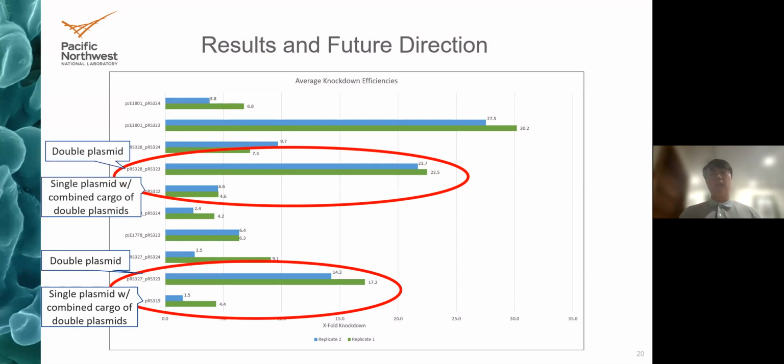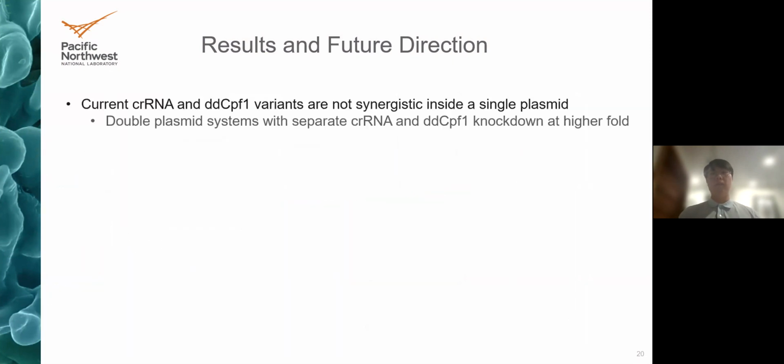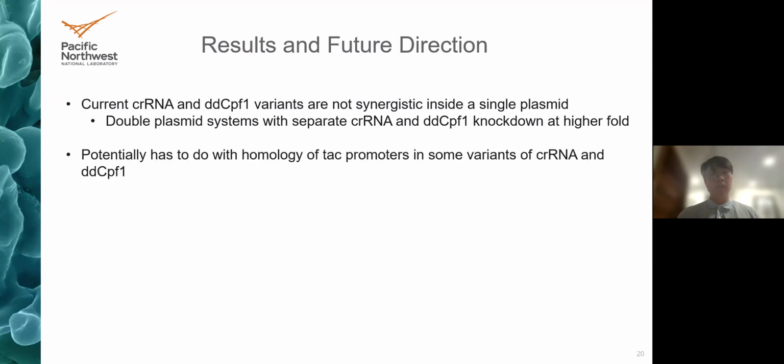What this tells us so far is that, one, the double plasmid systems are outperforming the single plasmid systems in terms of knocking down GFP. This means that currently our CRISPR RNA and GDCPF1 variants are not synergistic inside a single plasmid. We believe this potentially has to do with the homology of the TAC promoters in some of the variants of the CRISPR RNA and GDCPF1.